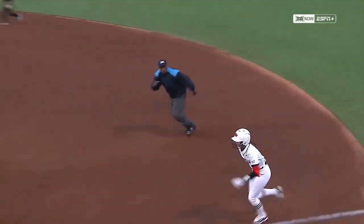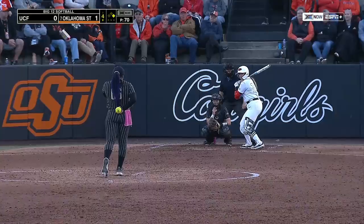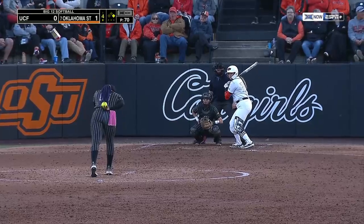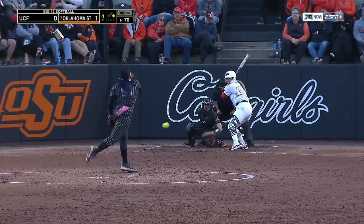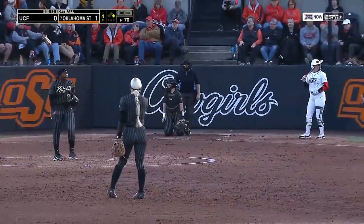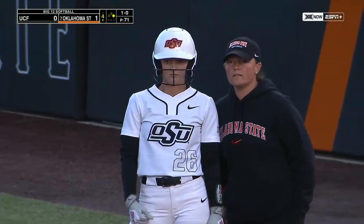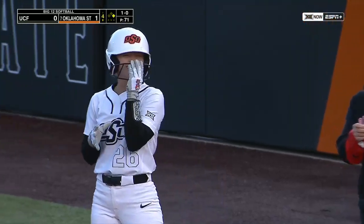That's a tough throw. When you're moving to your forehand side, you need to make a complete 180-degree turn to throw to first. It's always a tough play. But a good effort there for sure. Officially a single up the middle. So that's the second straight inning Oklahoma State has had the leadoff runner on base.